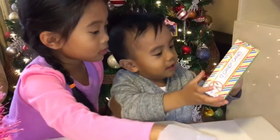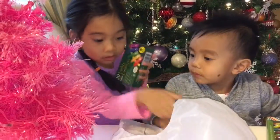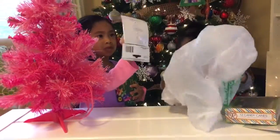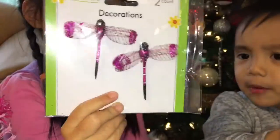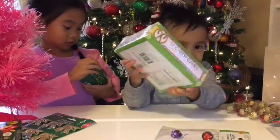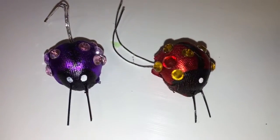My phone. Candy canes. Lights. My life. Flower beetles. Ooh, my pink dragonflies. Pink butterflies. You should be the ribbon. These are cute little ladybugs.